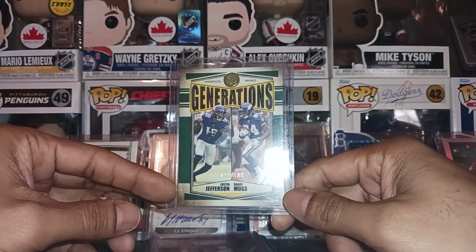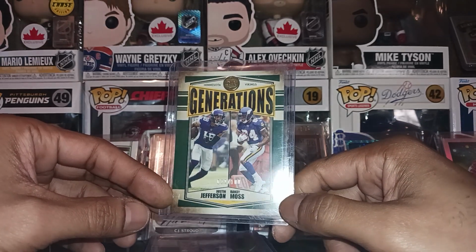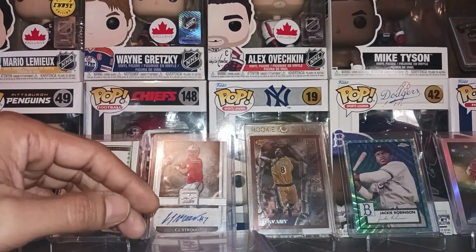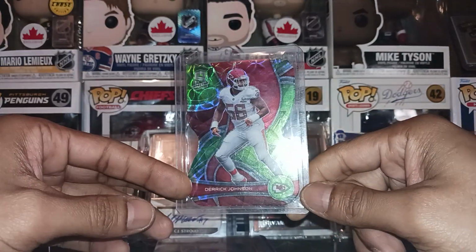This Randy Moss, Justin Jefferson out of 100, Generations from Legacy. I'll be keeping this one. I'll be keeping that unless I end up finding a better version, like a lower numbered.